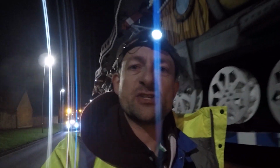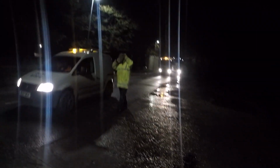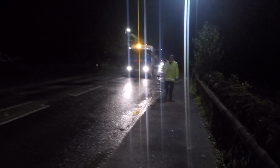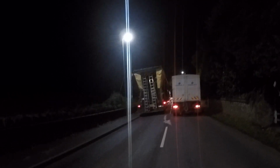So that's us all hitched up now. We just got to pull forward and get into the lineup. So we're just pulling up on the lineup. The carts in front of us are just nudging into their final positions, and we'll just follow on behind. This looks like we're pretty close to our final position. Carts in front are just nudging forward slightly.